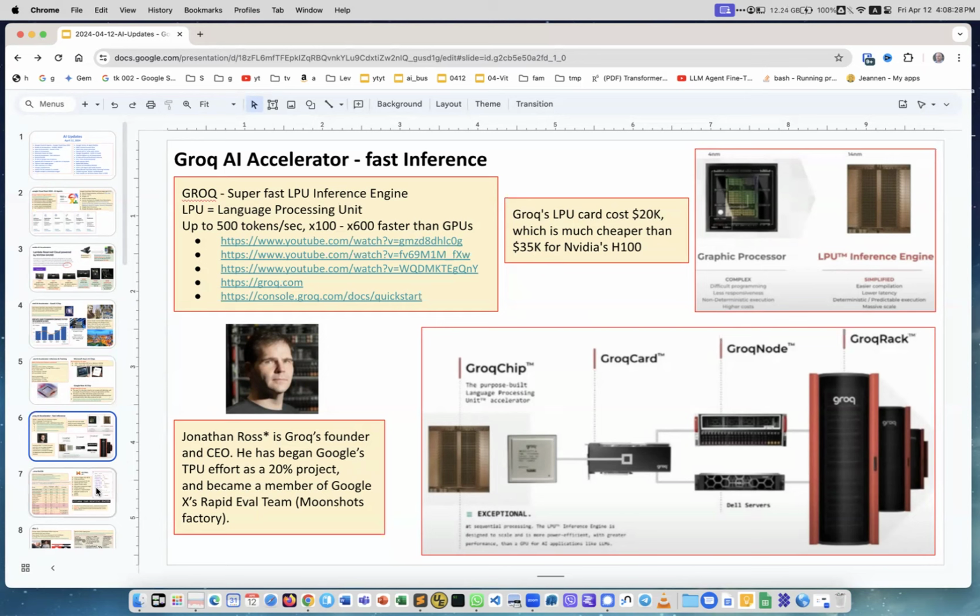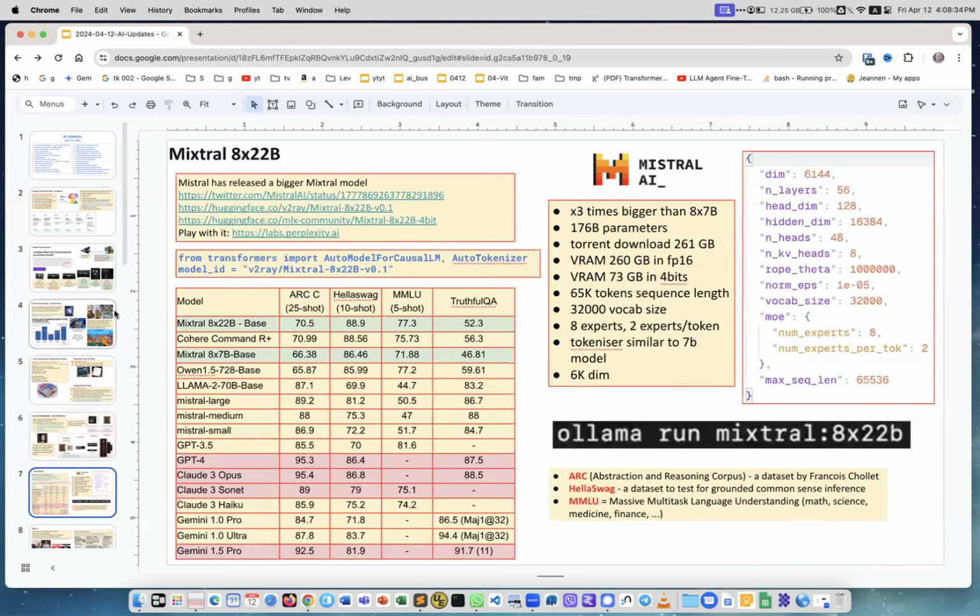But it's only for inference, so it is not applicable for training. I don't know if they have a solution for training. Okay, new model from Mistral called Mixtral 8 times 22 billion parameters. Well, the previous one was 8 times 7b. So this is approximately 3 times bigger.